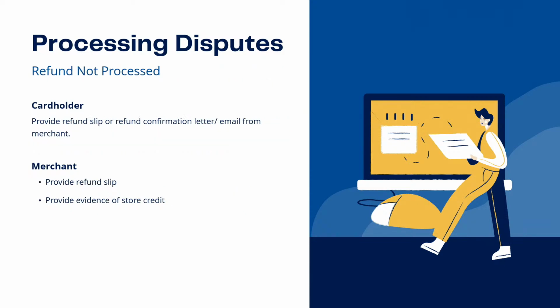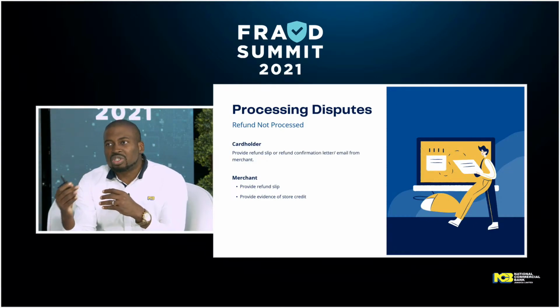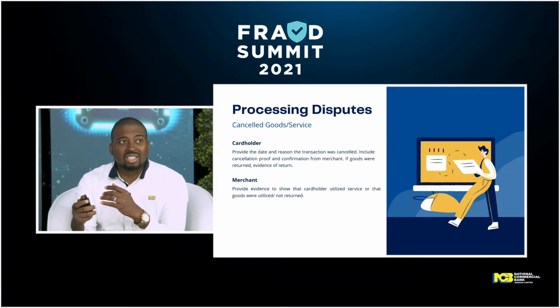And also, it could be a case where a refund should have been done, and the cardholder is saying, "I did not receive the refund, so I'm raising a dispute on this transaction." As a merchant, we ask that you also ensure that you have confirmation of the refund. And if you did not do a refund to the card, as we know, some merchants give a store credit. Ensure that you have evidence of store credit and any confirmation that the cardholder had accepted the store credit, right?